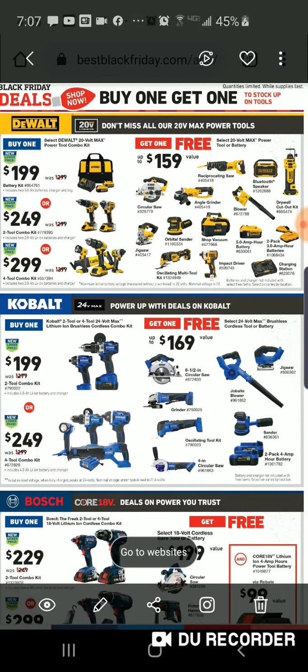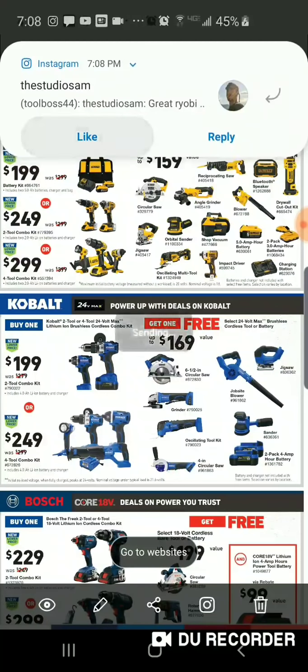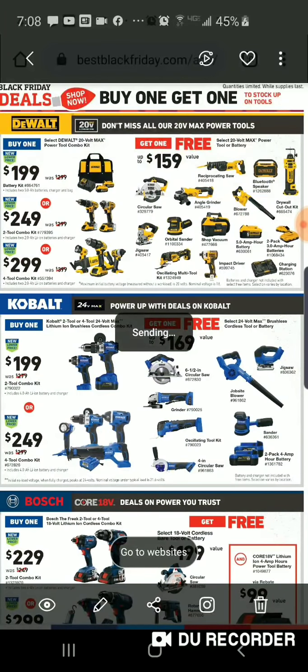All right, here's the Cobalt. You don't want to touch any Cobalt except the one that I told you about, and I'm going to show it to you here again. $199 for 2 tools, and you get one for free. If you want the circular saw, the thing is you get one battery with it. And even the $249 deal, it looks like you get one battery with it. I don't know why they do that, but with that really good deal, and I'm going to show you what else you get with that one deal. I don't know, $249. I would definitely spend the extra 50.